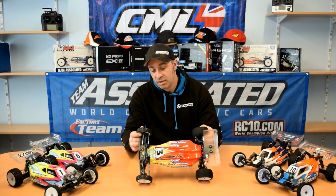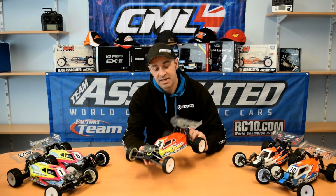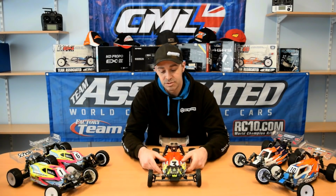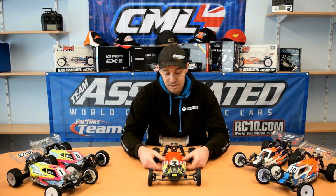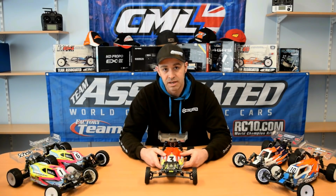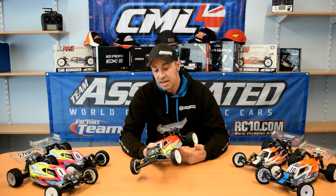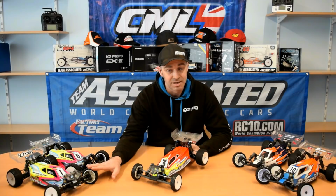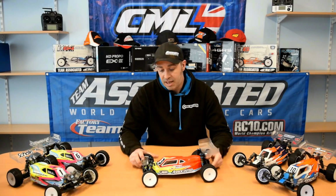Okay, so looking at what we've got here, like I say, it's the new B6.1 from Team Associated. This one should be coming out in the next month or so. We will go into a few of the different features on the car, have a look through the chassis, and of course what's changed from the current B6 car that is out on the market.